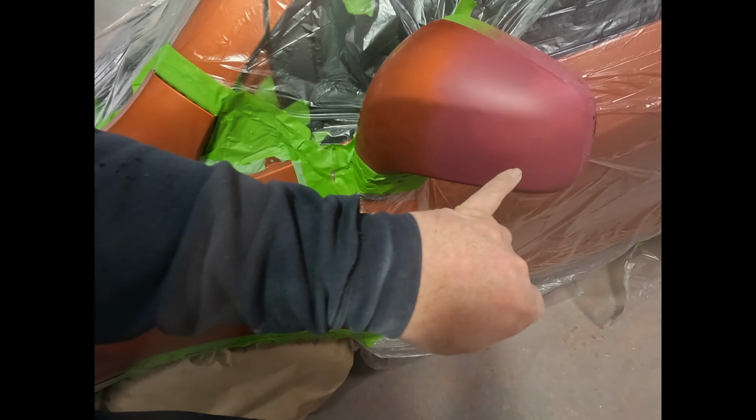Right, back again, we're on the Vauxhall Mokka. So we've sanded everything down. Just letting the booth warm up now, a bit cold. My grey primer's about running out. I didn't have enough for this job, so I had to use a white primer.